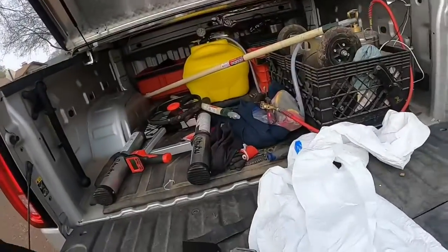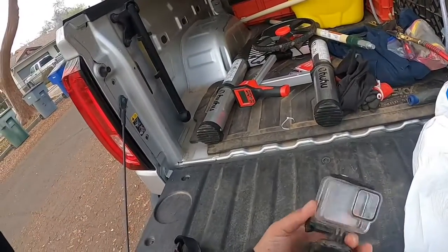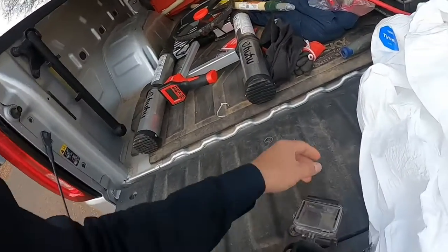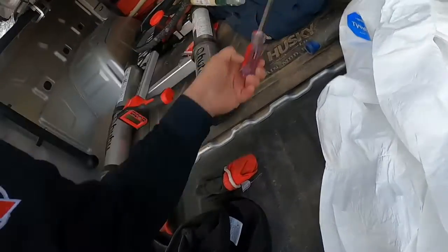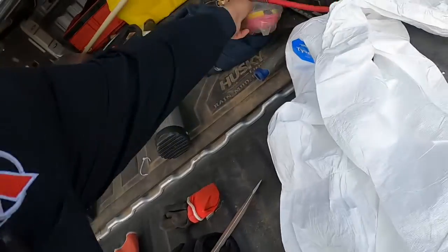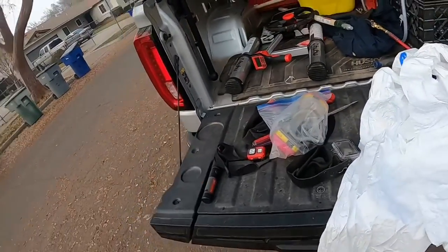We're getting ready to head on to the house. Got my Tyvek, flashlights, headlamp, GoPro case, gloves, head cover, and respirator. And we are going to head down there, check out this situation, give the customer a price, and get it all fixed up. Stay tuned. I'll get the camera turned on once I'm all suited up before I head down.